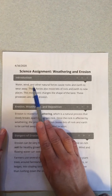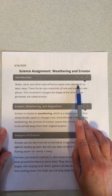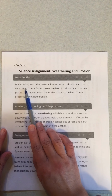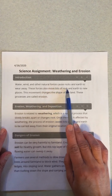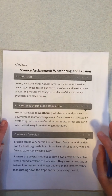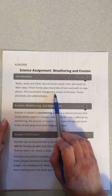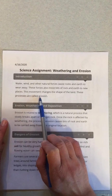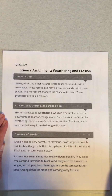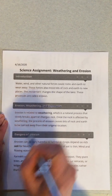Water, wind, and other natural forces cause rocks and earth to wear away. These forces also move bits of rock and earth to new places. You know, when rock moves from place to place, what is that called? This movement changes the shape of the land. These processes are called erosion, right? Erosion, weathering, and deposition. I made a mistake. We're not doing deposition.